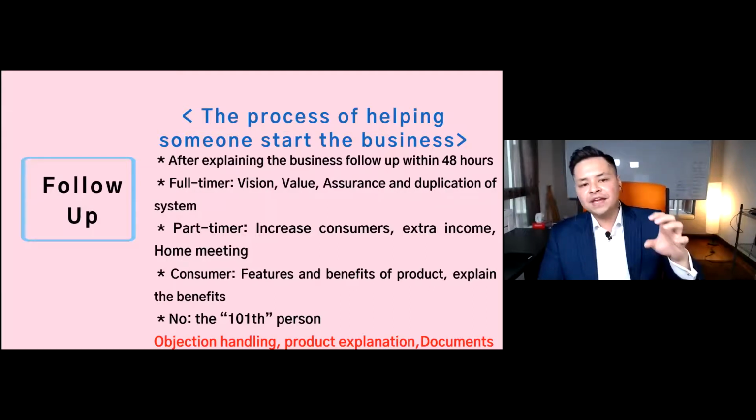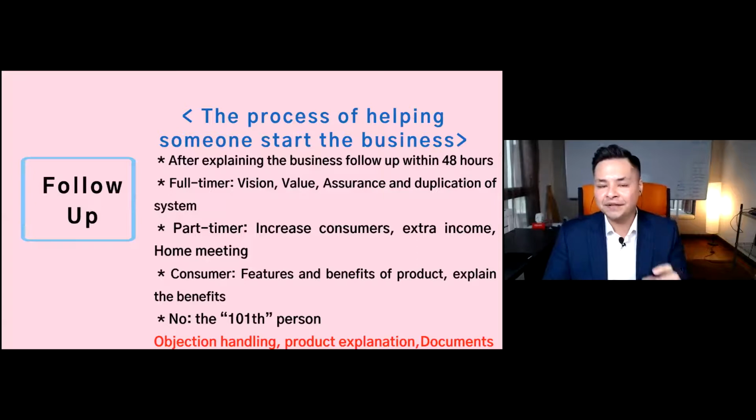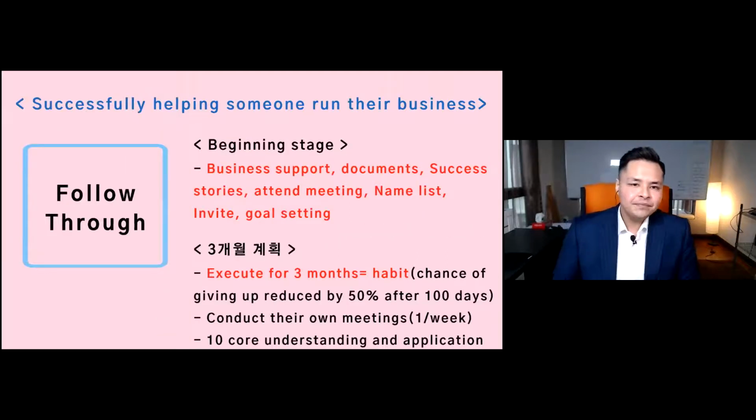You've got to have a standard script for each of them, and you've got to become a skillful person at explaining each of the 3 things. Okay? So let's pretend that a person decides to become a consumer, or they decide to do part-time or full-time.